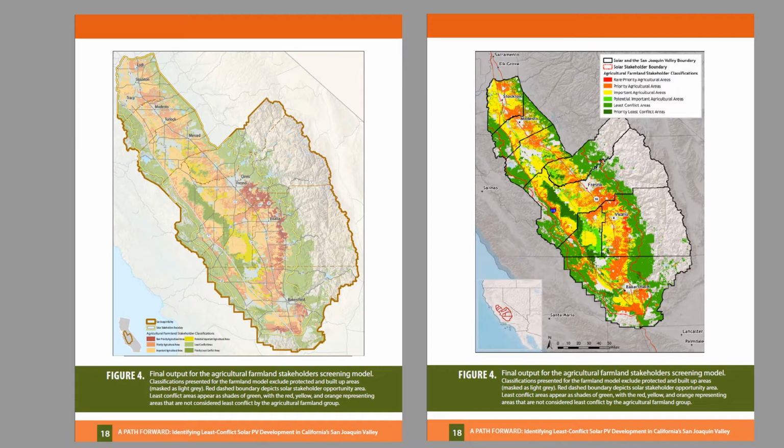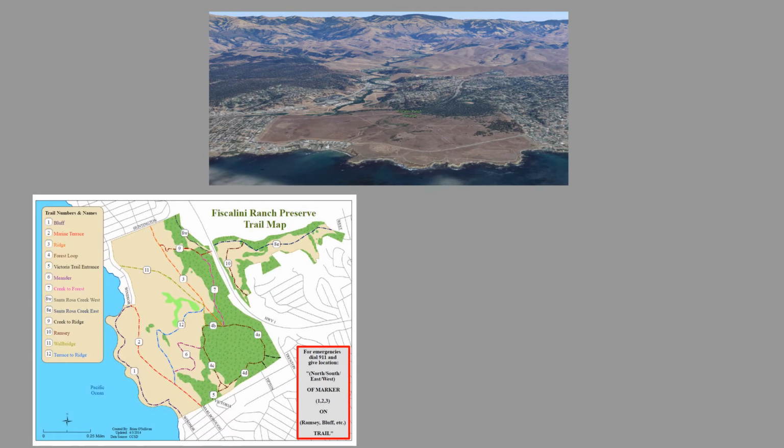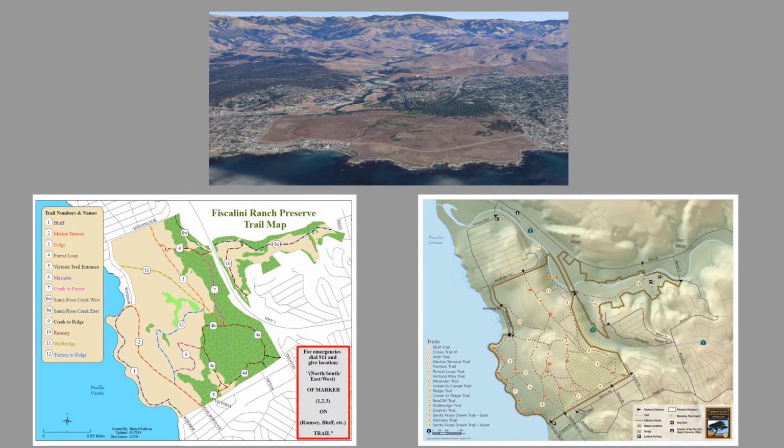Here's another comparison. This is an area on the California coast that had a little trail map like this. And again, just rethinking it gives you a different product. It's just imagining something different. Somebody imagined the first one, you can imagine it differently.